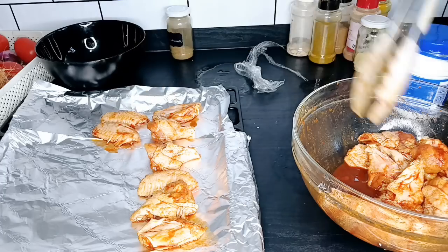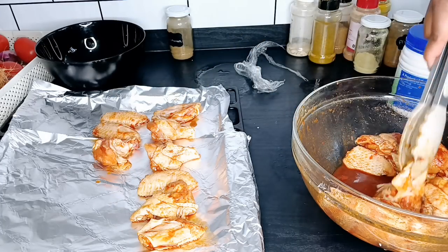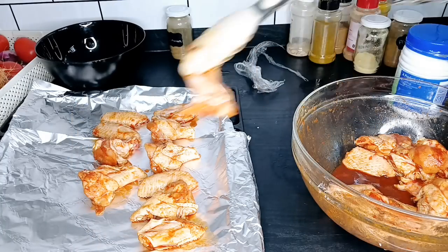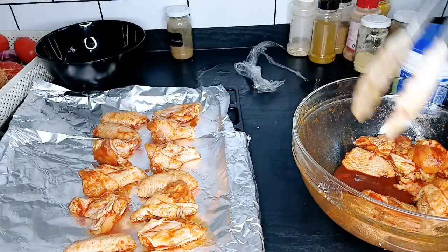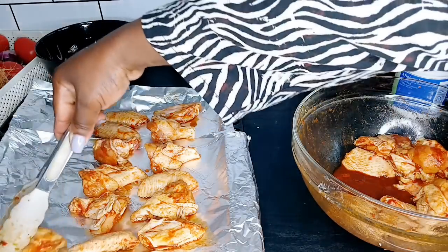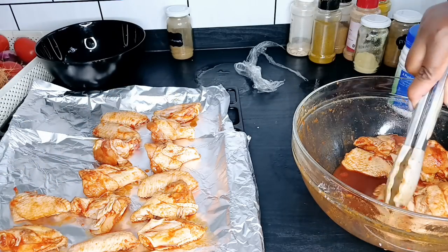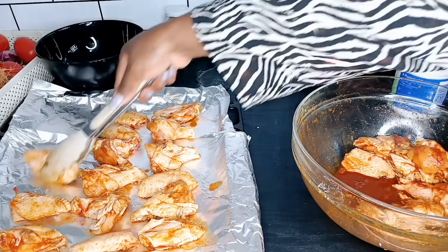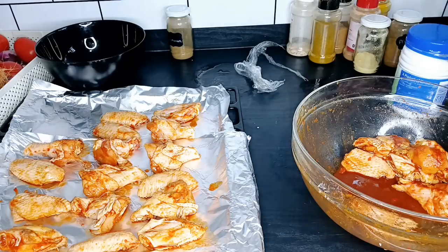But before that, as it continues baking, I'll be pulling it out and applying the rest of the marinade that will be remaining in the bowl, just to give it an extra nice red color, or rather orange color. Then later I'll be brushing the rest of the marinade. Still, I brush some oil for some shininess so that it doesn't get too dry.